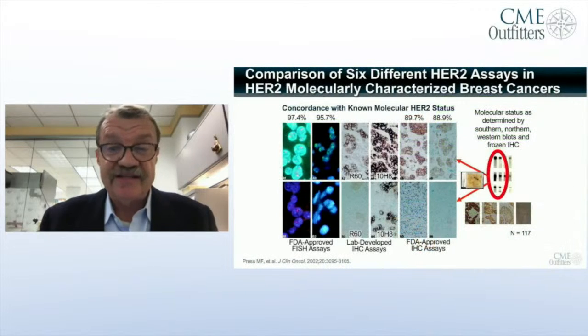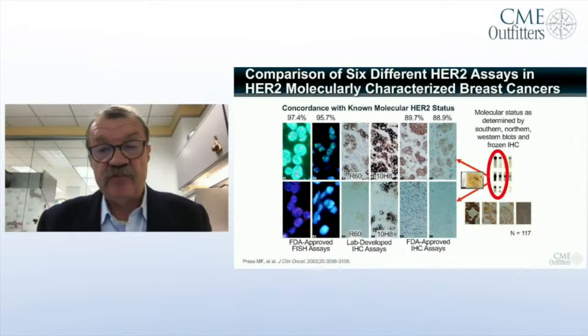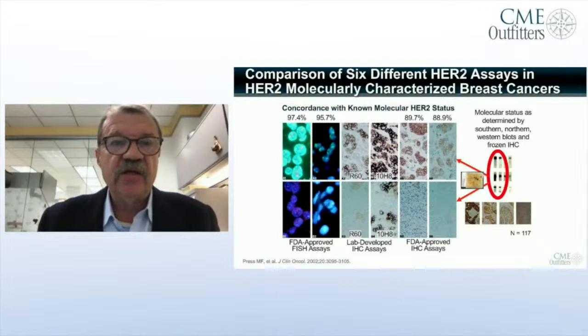The lower example shows another amplified overexpressed breast cancer that's amplified in both FISH assays, but only one of the 4 immunohistochemical assays shows membrane staining. And if you look across the top, the concordance with known molecular status, the FISH assays were both correlated with 95% with the known HER2 or molecularly characterized status, whereas the 2 FDA-approved immunohistochemical assays approached 90% but didn't reach it. And this difference between over 95% and approximately 90% was statistically significant. And so we would argue this demonstrates significant higher accuracy for FISH compared to immunohistochemistry.